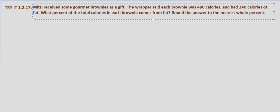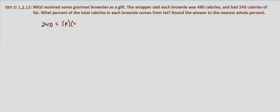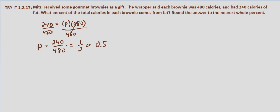So, we want to know the fat amount of calories. So 240 is what percent of 480? So if we divide both sides by 480, that gives us P equals 240 divided by 480, and that equals 1/2 or 0.5, or as a percentage, 50%. So 50% of the calories come from fat.